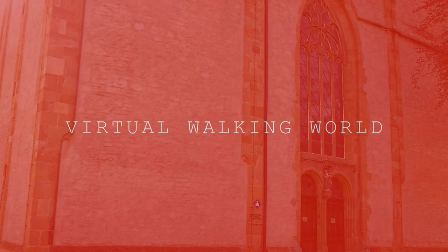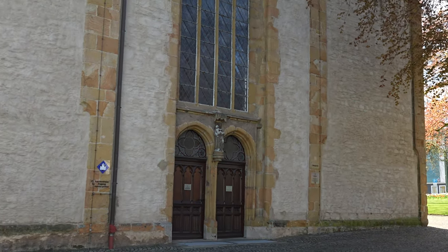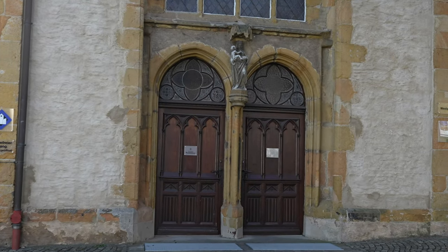The Church of St. Mary is a historic church located in the heart of Bielefeld, Germany. The church was originally built in the 13th century and underwent several renovations and additions over the years, including a Baroque-style tower in the 18th century.